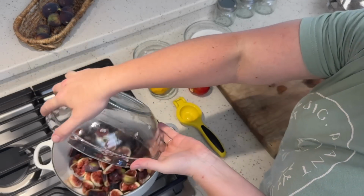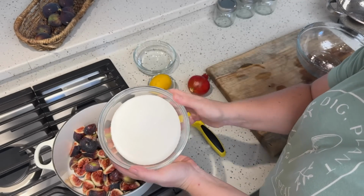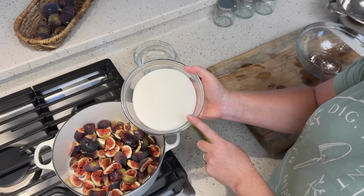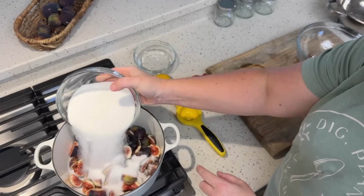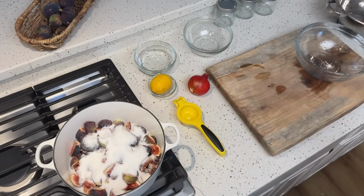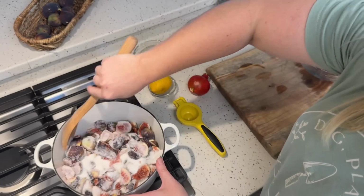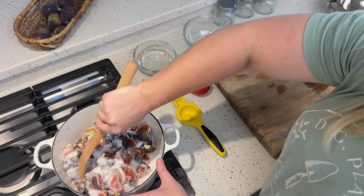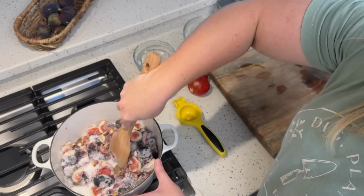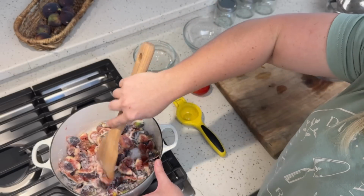I'm gonna put these in my saucepan, and then the recipe calls for 1.5 cups of sugar. Some people left comments saying that 1 cup was enough, but I'm just gonna follow the recipe the right way first. And then it just tells you to mix the figs and the sugar together, and you wanna let it sit for about 15 minutes, stirring occasionally. So I'll set a timer for 15 minutes right now.